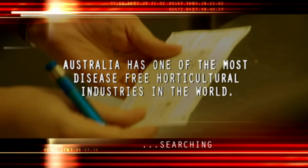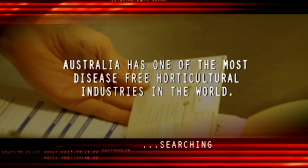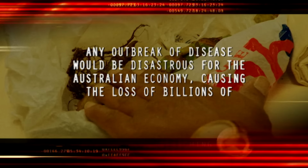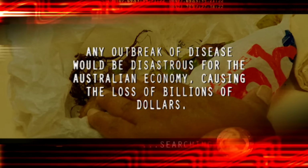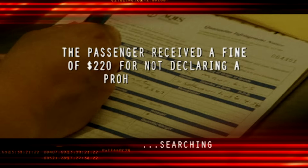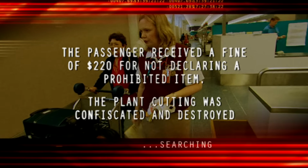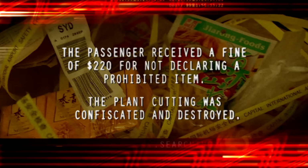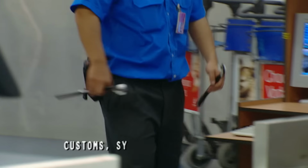Australia has one of the most disease-free horticultural industries in the world. Any outbreak of disease would be disastrous for the Australian economy, causing the loss of billions of dollars. The passenger received a fine of $220 for not declaring a prohibited item. The plant cutting was confiscated and destroyed.